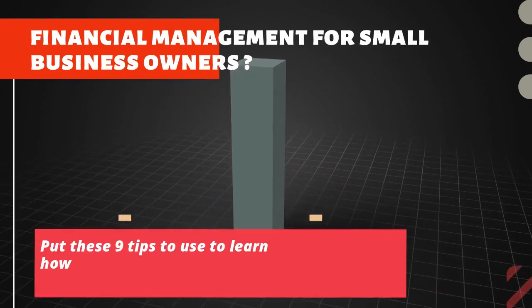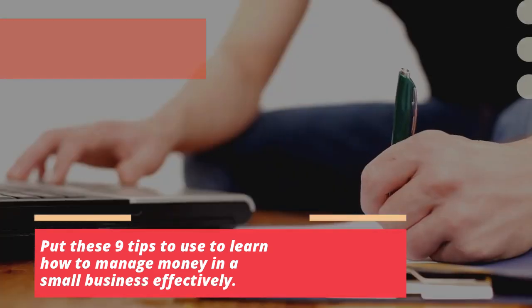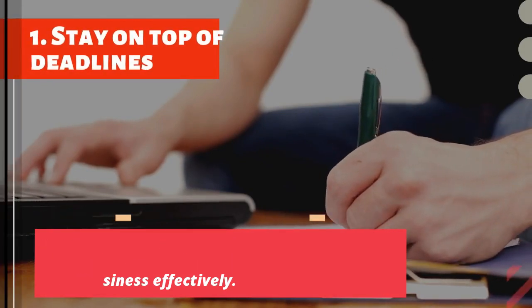To keep business operations running smoothly, you need enough money to cover expenses. Put these 9 tips to use to learn how to manage money in a small business effectively.